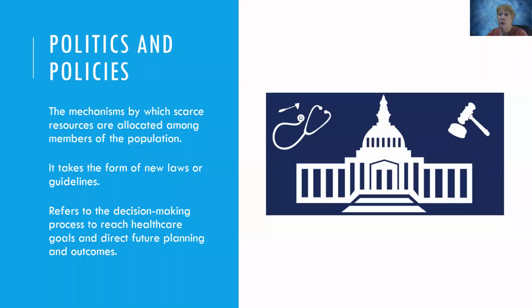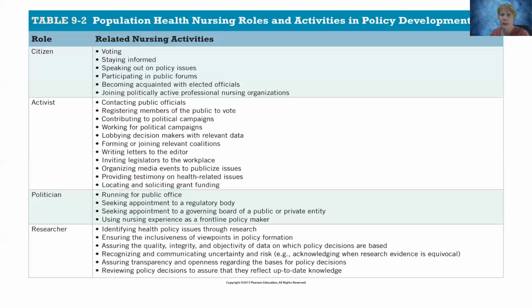There are limited people. We're limited by time. Any resource, we're really limited by. And so we make the decision where we're going to place our resources, and how we do that is through the political forum or through legislation. And that's why it is important for us. The decision-making process really has to do with what we are predicting that we need to concentrate our healthcare dollars and time and efforts towards, and what kind of outcomes we want to have with that.